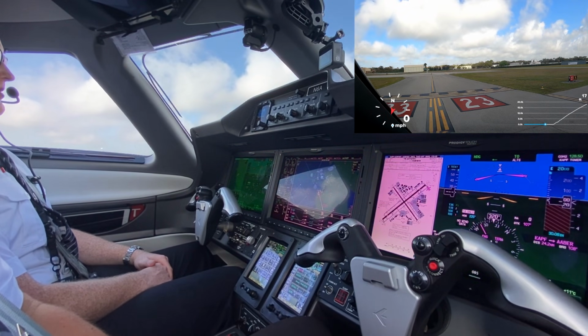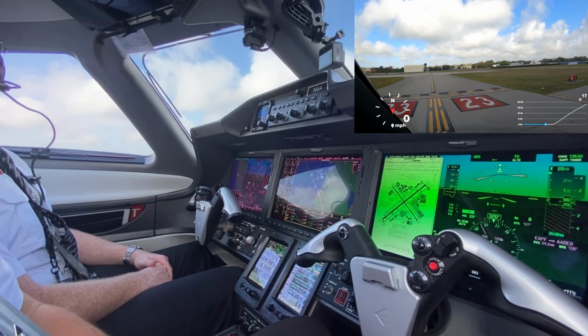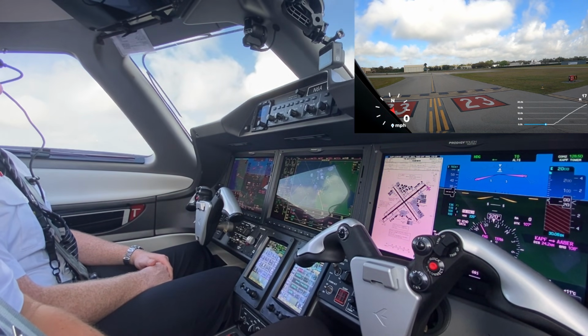Not sure if this cushion helped. I'm sitting up higher.